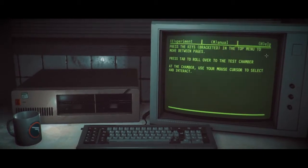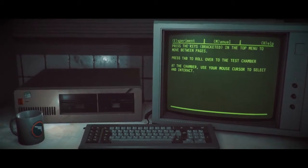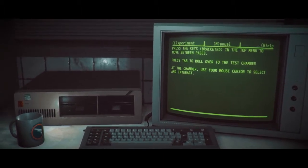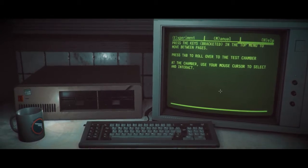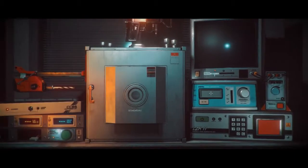There's also a help screen. Press the keys bracketed, which would be those up there, the E, M, and H, in the top menu to move between pages. Press Tab to roll over to the test chamber. At the chamber, use your mouse cursor to select and interact.